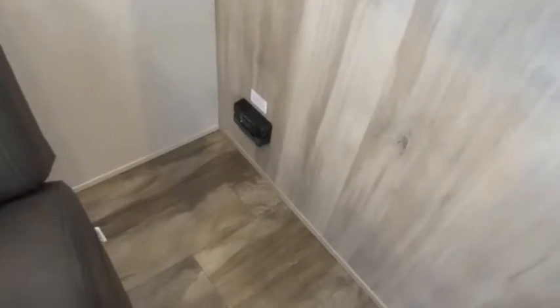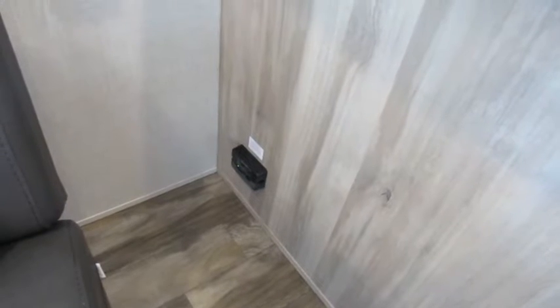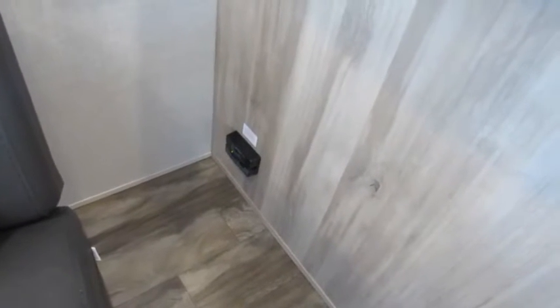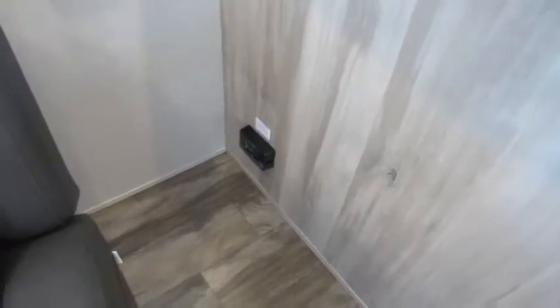That guy right there is going to be your carbon monoxide detector. So that's what basically runs off of your 12 volt. So if you're not using it, that's when I would recommend disconnecting the battery, because that little guy will drain the battery, and eventually that will start beeping like crazy and then eventually die.